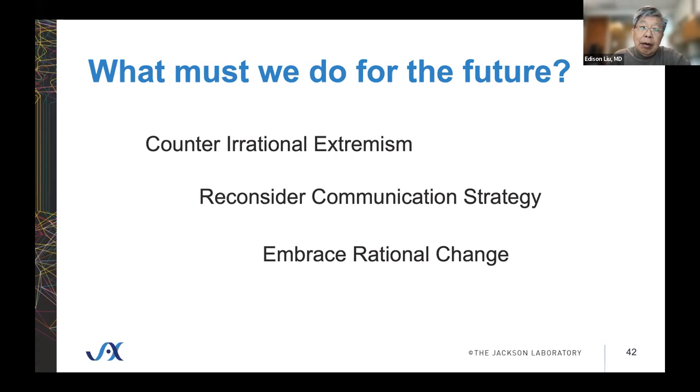And lastly, as I've shown you, we need to embrace rational change. Our approach to model systems will have to change over time. There will be perhaps more restrictions. We just have to be smarter in terms of how to explore new avenues, not to experiment in animals, but to advance science, which is really our core message going forward.